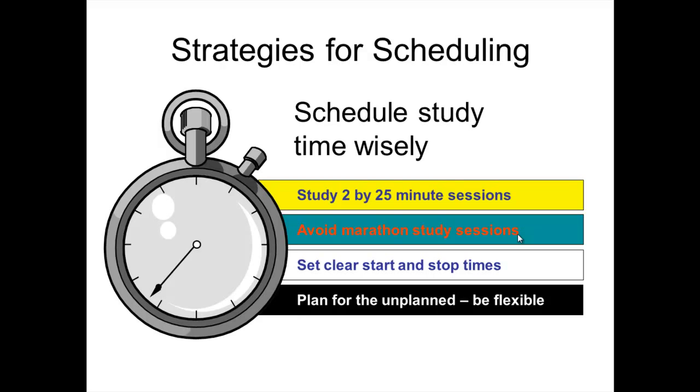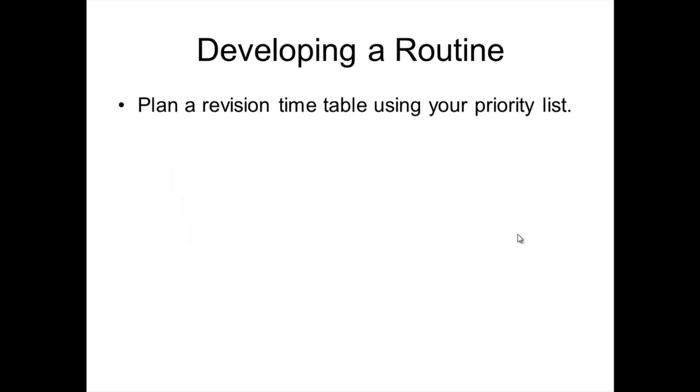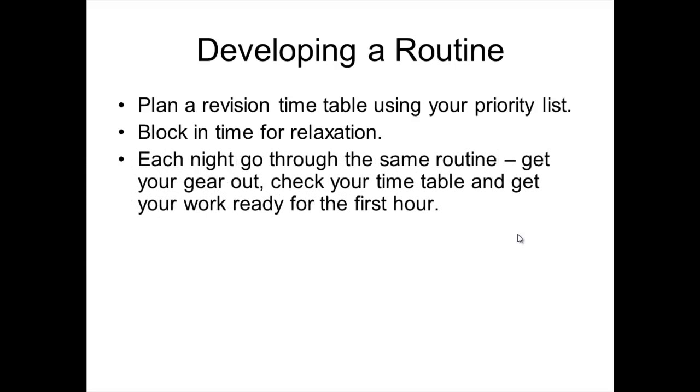Now, if you break it into chunks, you can get this done quite easily in the time you've got leading up to your exams. You need to develop a routine. So I would grab an old diary or something and actually make up a revision timetable for leading up to your exams. If you write it down and plan it, you're more likely to do it. Block time for relaxation, and each night go through the same routine. Get your gear out. Look at your timetable. Get ready for your first hour of work.